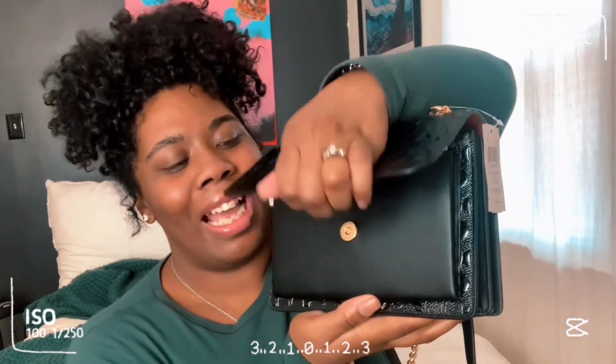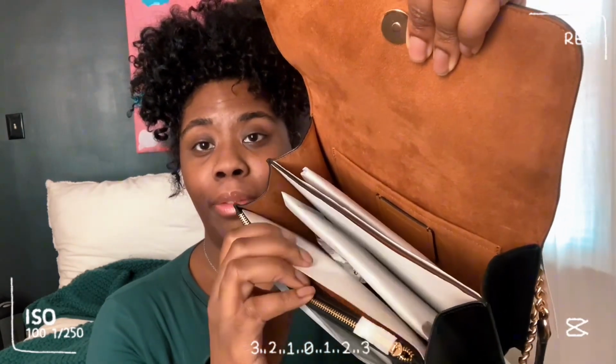So it has a snap closure. On the inside it's like a suede. So you have this pocket number one, and then you have a zipper pocket. Let me just show you guys this way. Zipper pocket, pocket number two, pocket number three, and then you have a pocket right here. So like literal accordion style. Is she not precious?